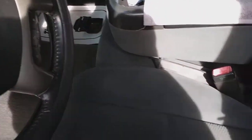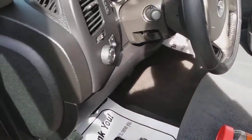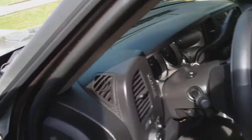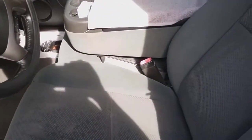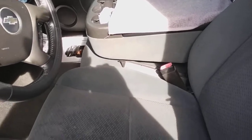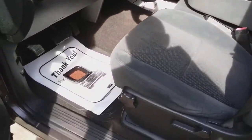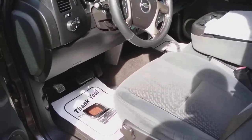Like I said, this truck is dirty. I try to keep it as clean as I can, and in the summertime, I do much better. But this time of year, in the spring in Tennessee, you might as well just forget it, because this pollen and all this stuff is flying around everywhere. So anyway, I just thought I'd tell you this little trick.